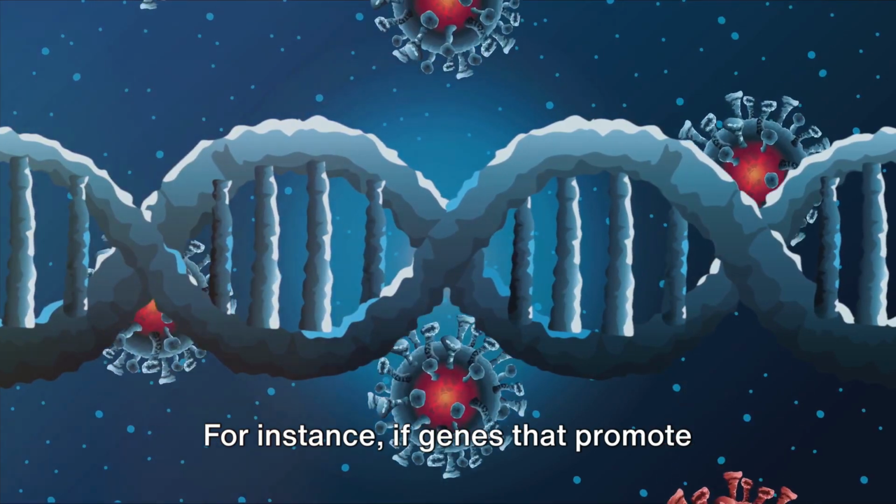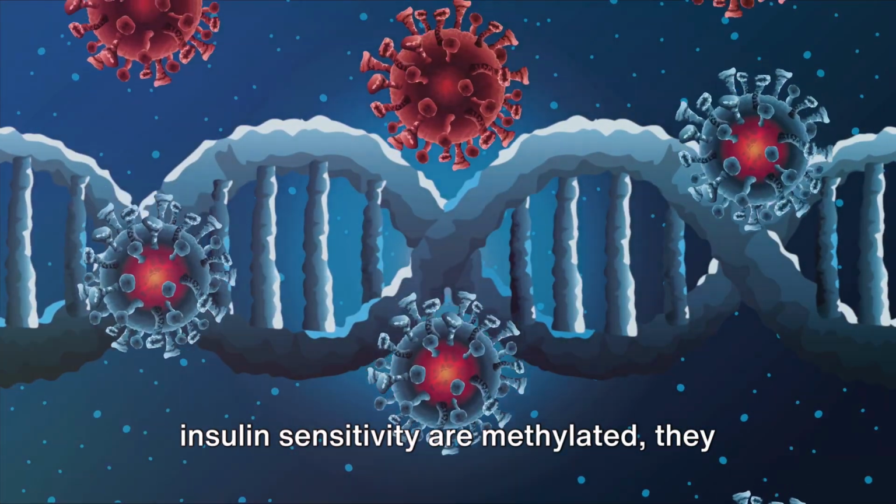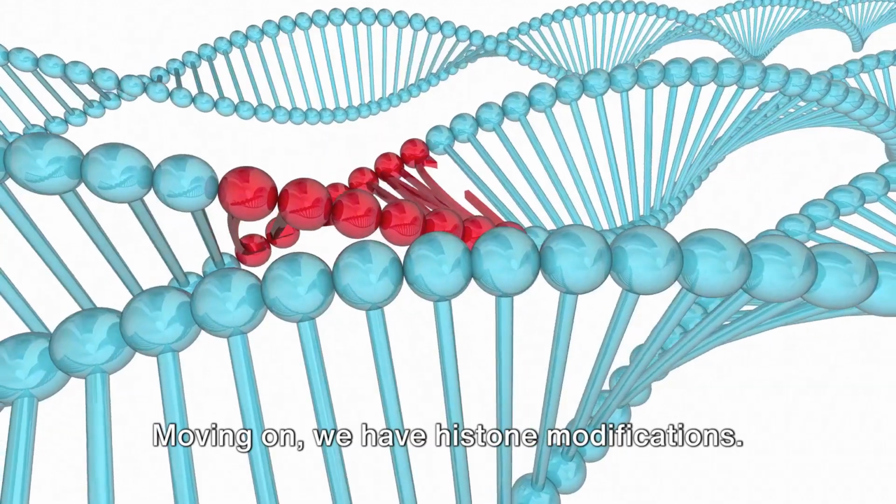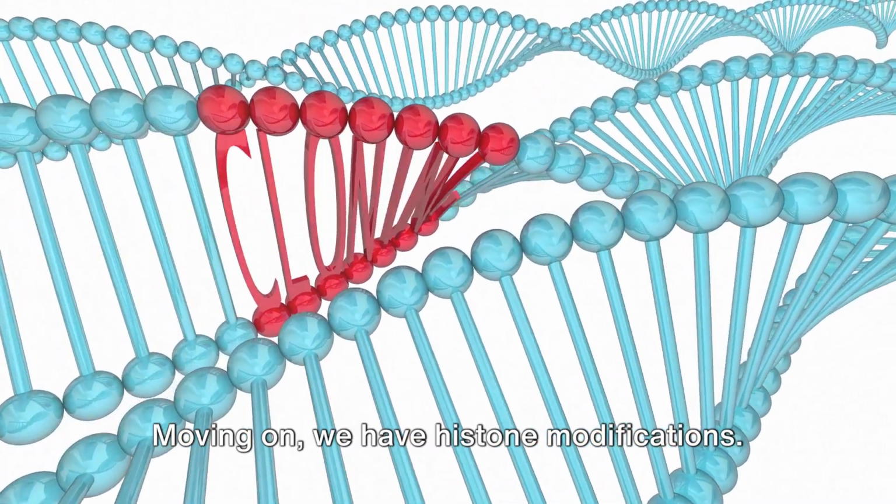For instance, if genes that promote insulin sensitivity are methylated, they may not be expressed as much, leading to insulin resistance. Moving on, we have histone modifications.